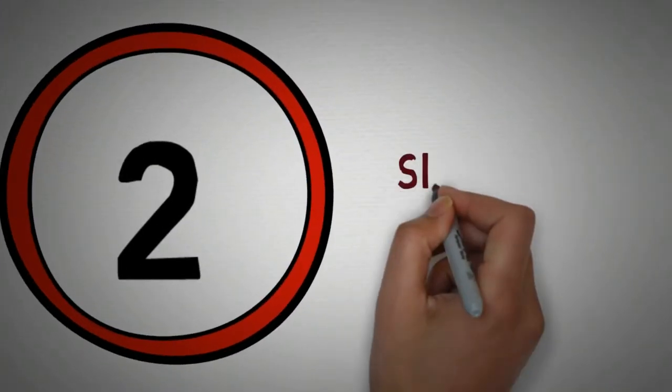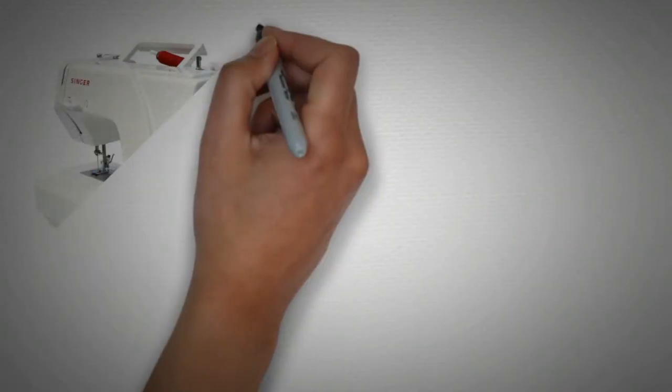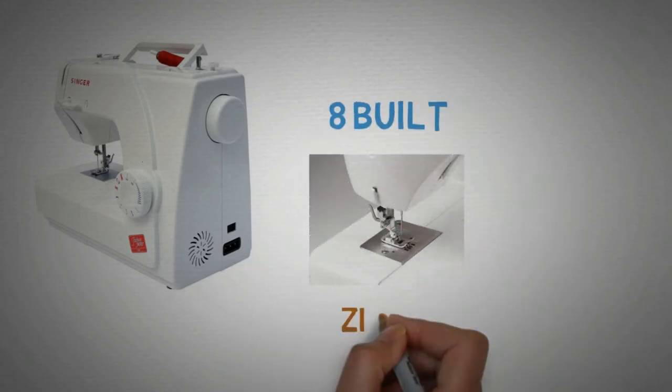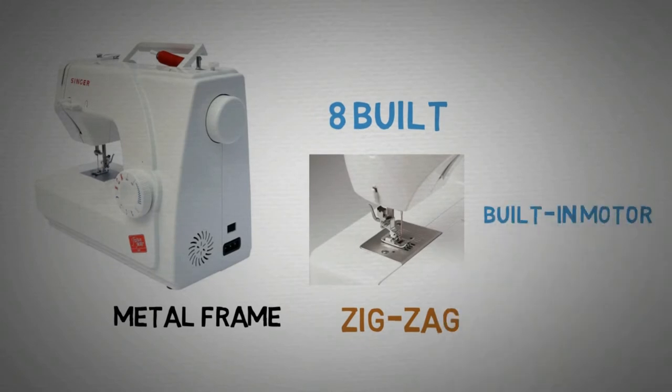2. Singer 1507 Sewing Machine. Singer 1507 comes with 8 built-in adjustable stitches including straight, zigzag, blind hem and more. It's built with a heavy-duty metal frame with built-in motor, and provides snap-on presser feet.